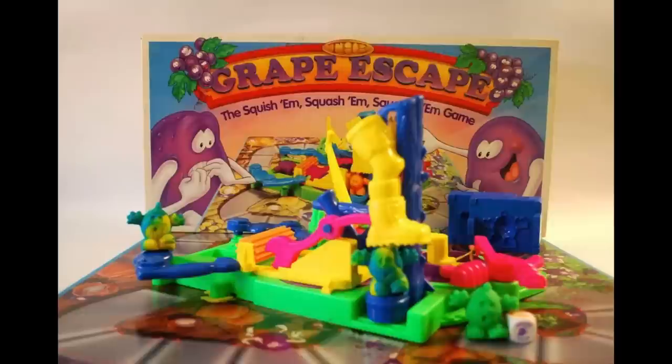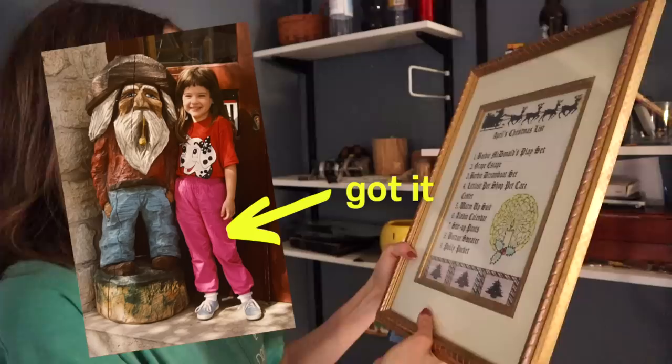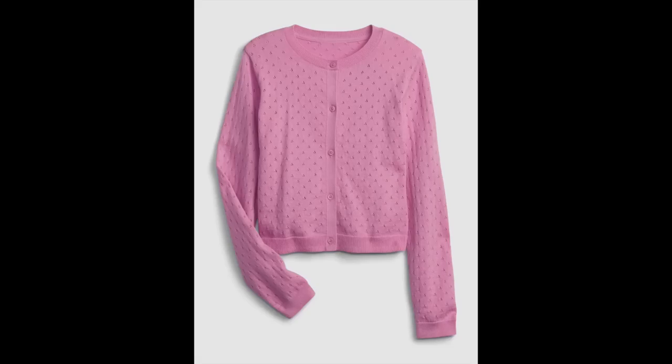Littlest Pet Shop Pet Care Center. Warm-up set, hot pink, matching jacket, matching pants, Aladdin calendar, stirrup pants. Those were awesome. Really a game changer. We should bring back the stirrup pants. Button sweater and Polly Pocket. Okay, let's go back to work.